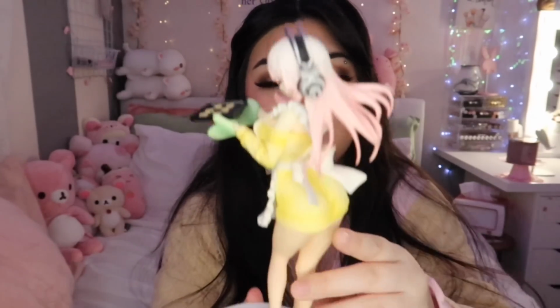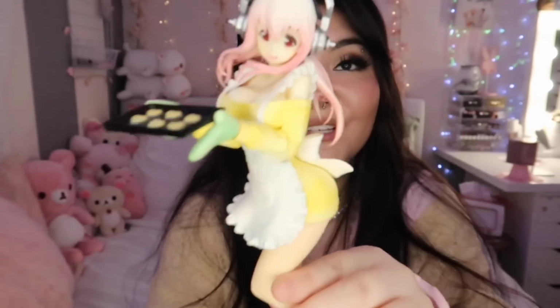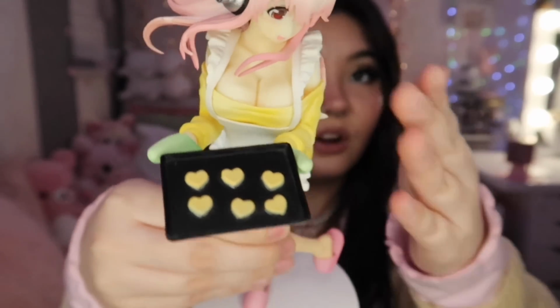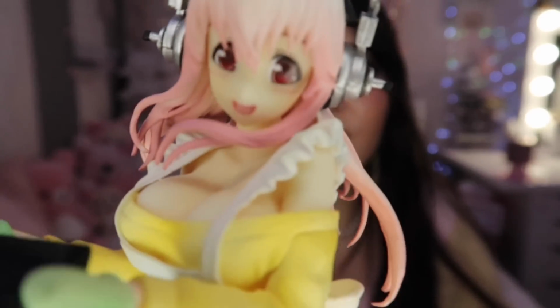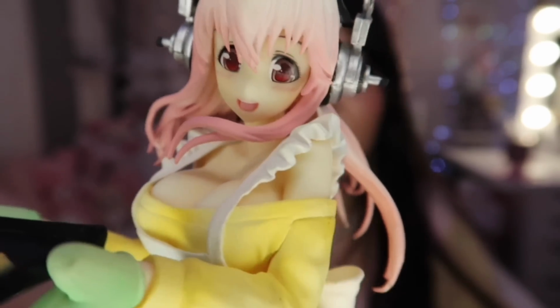I was really, really excited to get my hands on this Suslike, okay? So, if I freak out, just know I am excited. So this is the baking, the sweets baking. She's baking sweets in this, okay? And she's so cute. First of all, look at the sweets she's baking. They're heart-shaped. And she has a very, very cute face in this. I don't know why, but I love her face.